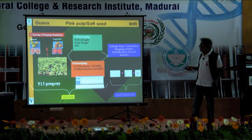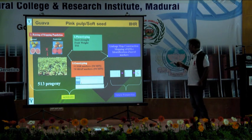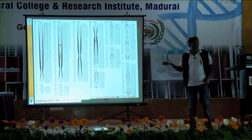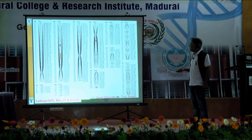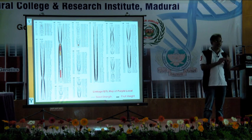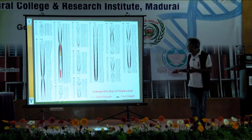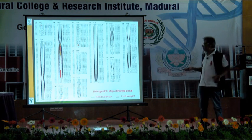So coming to the guava, yes, the pink pulp is very important, soft seed is very important. We did a lot of work on guava, and especially I did work on this, and we were able to do some QTLs and linkage map. We were able to find 8 or 9 QTLs for the soft seed and pink pulp. You can imagine, in traditional breeding it is very difficult to get a soft seed and a pink flesh, because soft seed and pink flesh are always linked characters with hard seed and pink flesh. Now, based on our biotechnological QTL mapping, we can easily break this linkage association. This will be helpful in future for breeders.